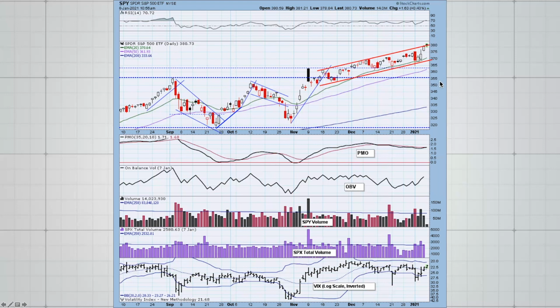So the picture has gotten a lot brighter, I have to say, and I like seeing a nice strong rally, but it does worry me just a bit that we're popping out of the top of this rising trend channel as it is right now. The PMO was on a sell signal yesterday, but so far today, you can see that we've got a new PMO buy signal coming in. And that, of course, is positive for the market.